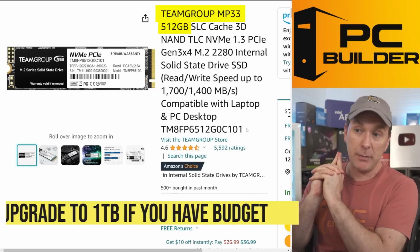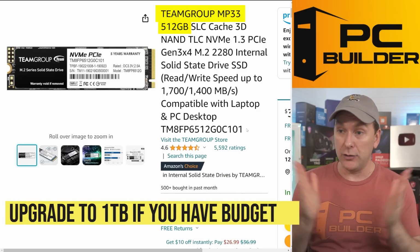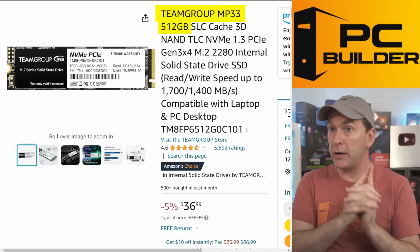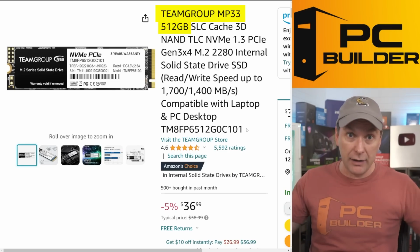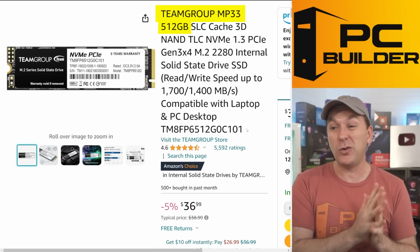I will say if you want to spend about $20 or $25 more, you get 1 terabyte. So it's not quite double to get 1 terabyte. It's better price to performance. But if this is your hard budget limit, the Team Group MP33, 512 gigs, NVMe storage for $37, pretty good deal.